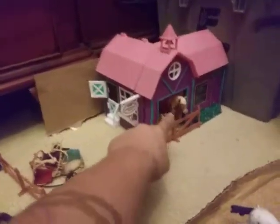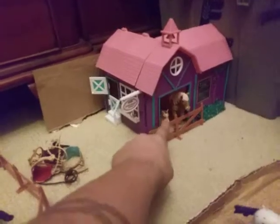That is my Icelandic mare, my Icelandic filly. That is Icy, and that is Honey.